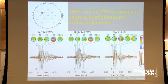And the idea here is that we get a very rich output of spatiotemporal dynamics, where we know exactly when the input was delivered, and we can actually measure that input travel throughout the system. Okay? And so you can see at 30 milliseconds, the responses are quite different, localized on the fronto-central locations, versus at 60 milliseconds, it now appears to be more lateralized.